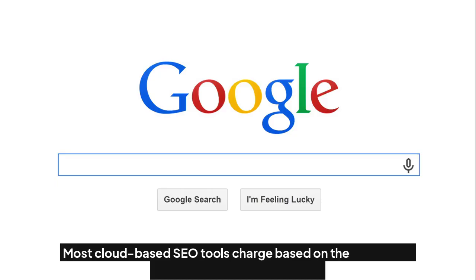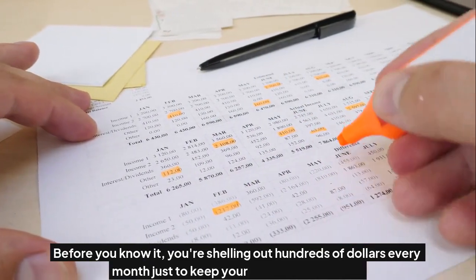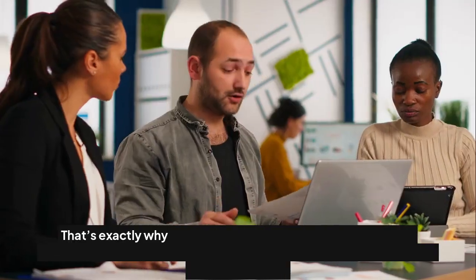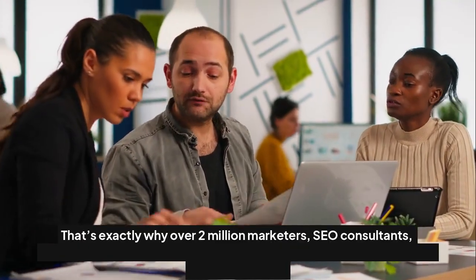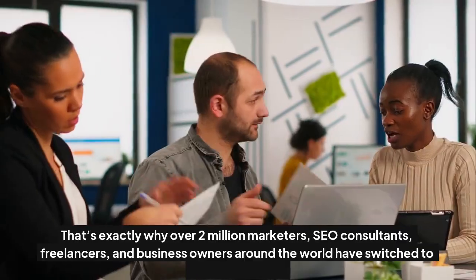And the costs? They add up fast. Most cloud-based SEO tools charge based on the number of projects, keywords, or users. Some even limit how much data you can see unless you upgrade again. Before you know it, you're shelling out hundreds of dollars every month just to keep your campaigns running.